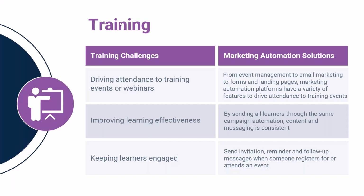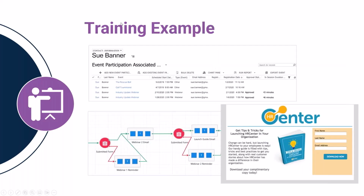Awesome. So an example that I have, and I know we're about 10 minutes from the end of our webinar today. This is one of my favorite examples. This is a great way that a team that probably hasn't used campaign automation in the past could use campaign automation. What we're seeing here is an onboarding campaign. This is like an HR software company that's created a campaign automation that includes their onboarding training webinars.